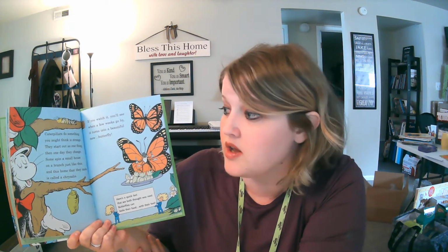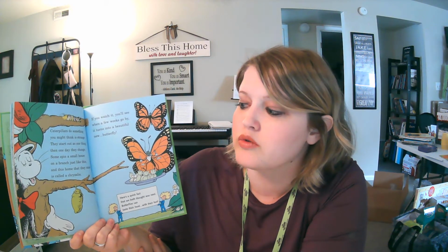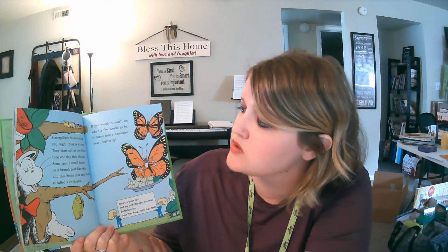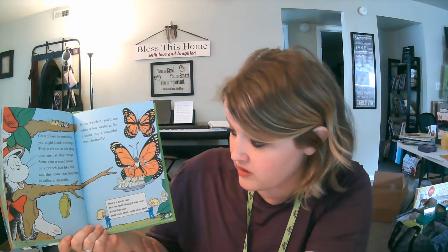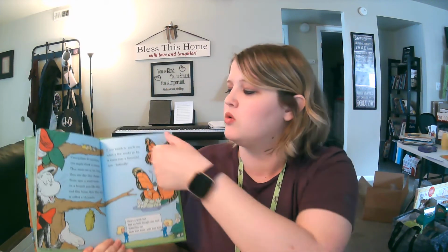Caterpillars do something you might think is strange. They start out as one thing, then one day they change. Some spin a small house on a branch just like this, and this home is what they call a chrysalis. I'm not sure if Miss Kinsey said that right. If you watch it, you'll see when a few days go by, it turns into a beautiful new butterfly. Here's a quick fact that we both thought was neat. Butterflies can taste their food with their feet. Oh, that is so cool.